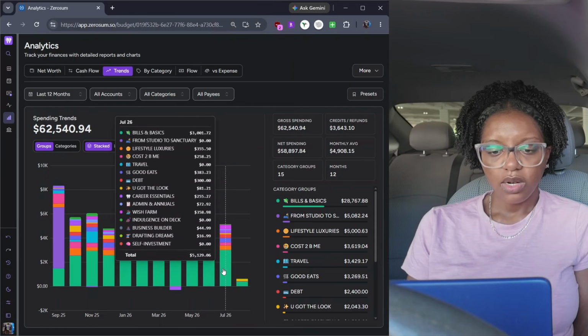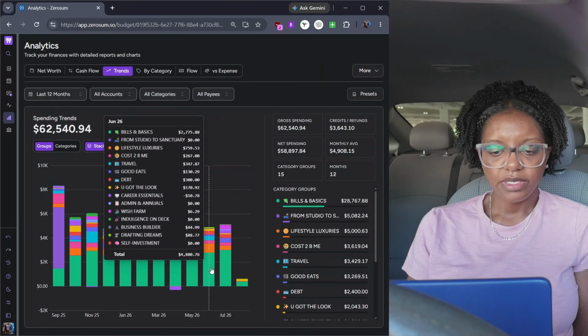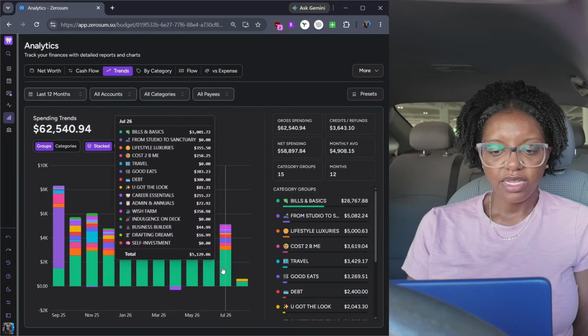Who knows? I don't like that it has 0. You see how the second one, from studio to sanctuary, is 0. Travel is 0. I wish it was not in here because what does it matter? But yeah, this is kind of what I spent in June. This is what I spent in July. So lifestyle luxuries, $759, $355.